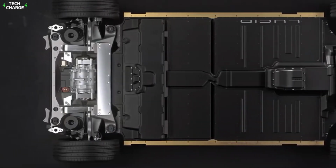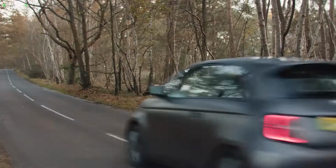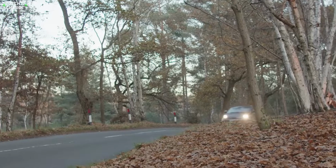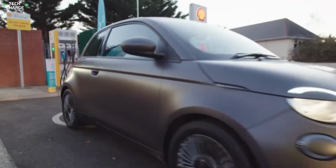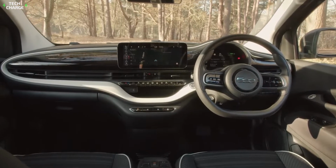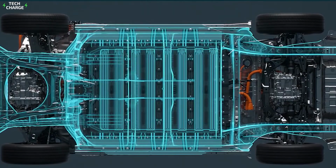This battery is stated to give you a range of around 199 miles, but from all we know about electric cars in real-world use, that number is probably going to be closer to 150 miles. Thanks to its 117 bhp motor, the 500 Electric is shockingly fast and fun for a tiny car. Yes, it's not built for the highway, but it does pretty well for its size. If you're pressed for cash, Fiat does offer a more affordable 500 Action model. However, that car comes with just a 24 kilowatt-hour battery, which for the price is not something we can recommend.